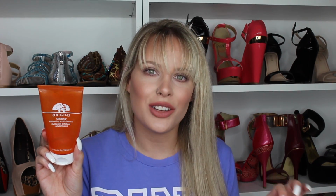Next up, I have my favorite face wash at the moment. This is from Origins, the GinZing Refreshing Scrub Cleanser, and it looks like this. This is so good. It smells like citrus, but I really like it for the morning because I feel like it wakes me up a little bit. It has beads in it, so a little bit goes a long way. I use about a nickel size, which is probably too much. You could probably get away with a dime size.